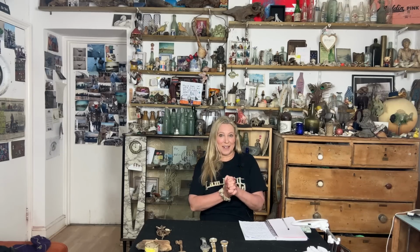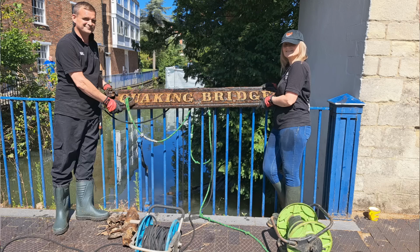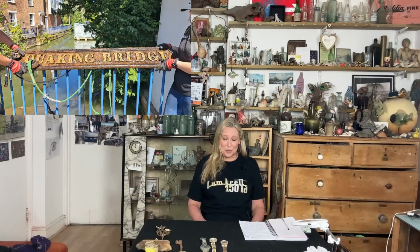So what a magnificent magnet fishing day that was. And I have to agree with everybody else that that sign was absolutely fantastic. What a thing to pull out of the river. Quaking Bridge, and it made me wonder about the history of Quaking Bridge. So I had a little look and wanted to find out, why is it called Quaking Bridge?